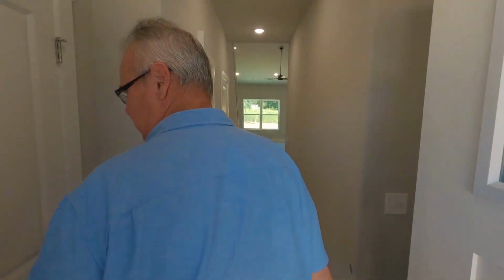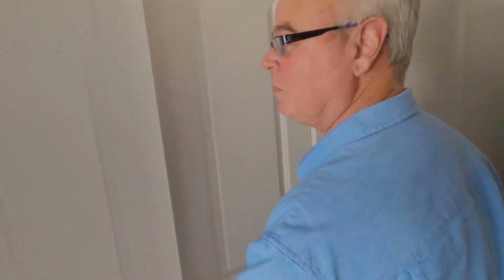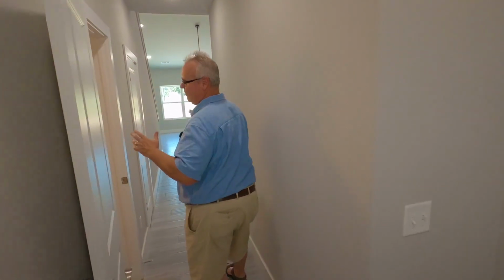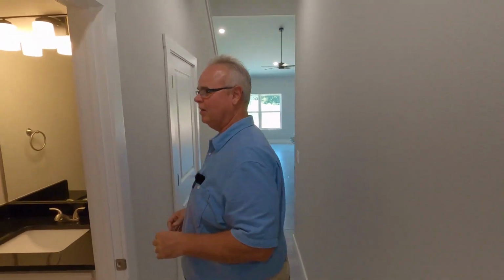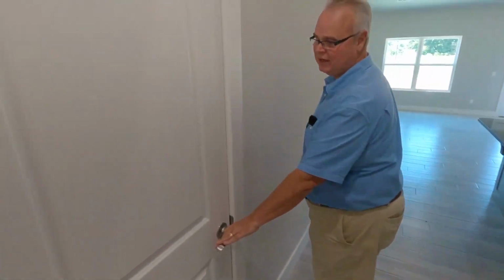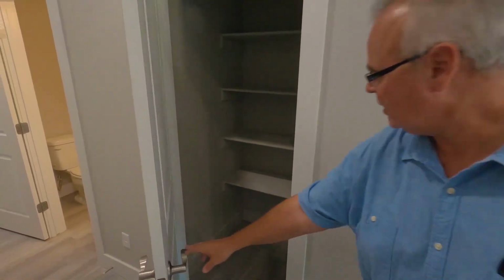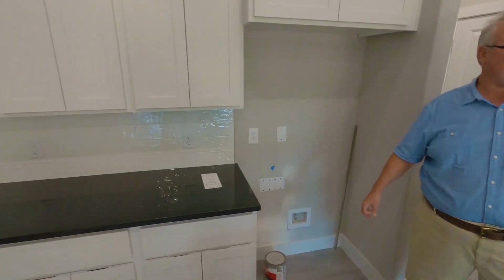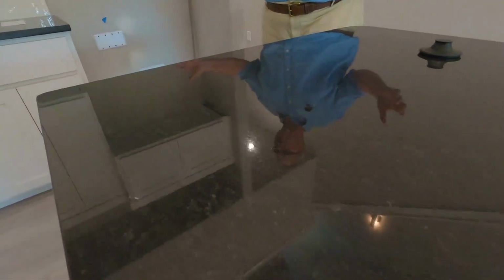All right, come on, let's go check it out. As soon as you walk in, you got yourself a coat closet. This is still under construction. They're almost at the finish line. So there's a little half bath here in the hallway. They got ceramic tile floors. Here's a nice sized little pantry off the kitchen, plenty of shelves in there. You will see some blue tape, and they're still doing some paint work here and there. Like I say, it's getting close to being finished.